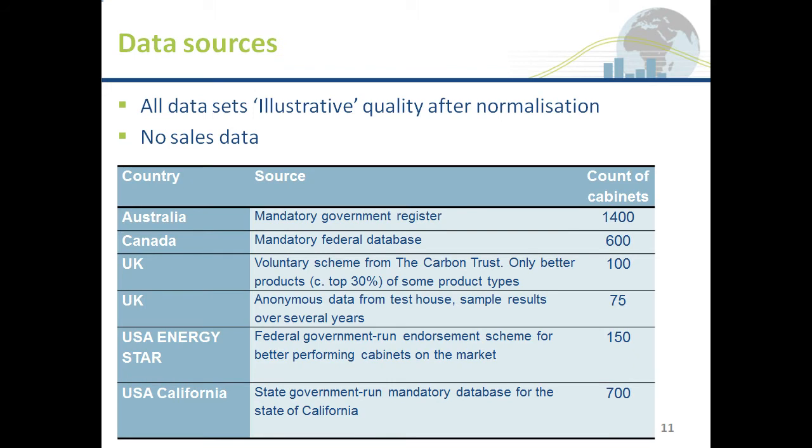So the data sources are summarized in this table. The data sets within this analysis are allocated a quality grade, as with all of the analyses that we do in this mapping and benchmarking annex. There are three grades of quality. Firstly, robust data, then indicative, and then illustrative are the three quality grades.